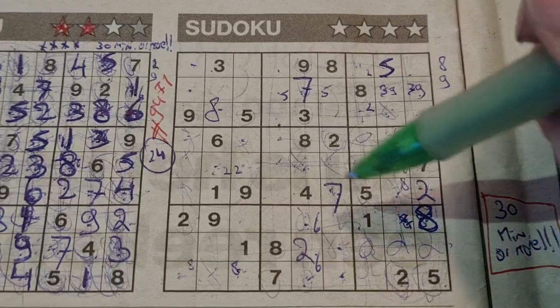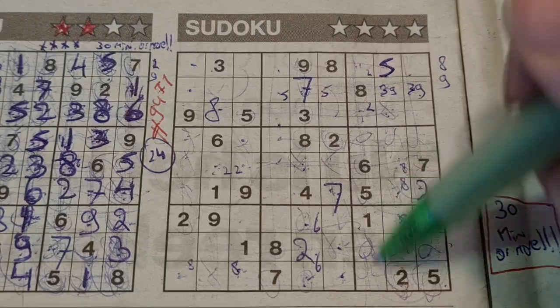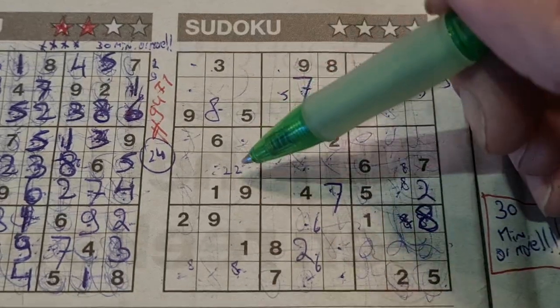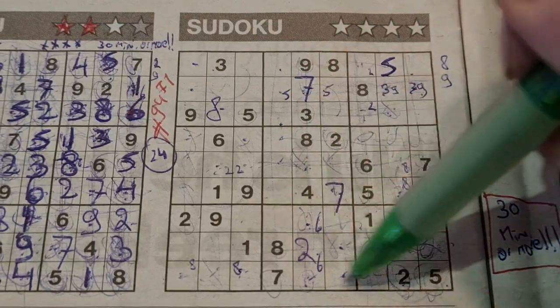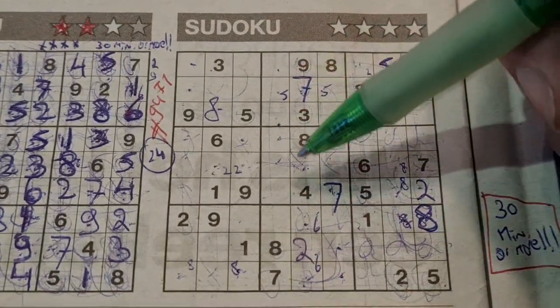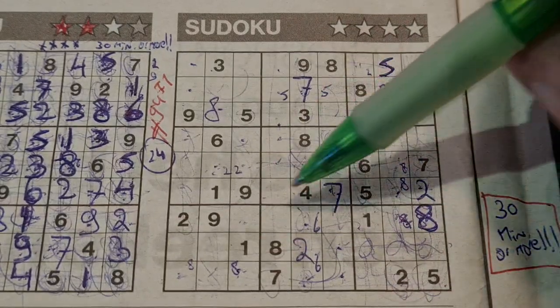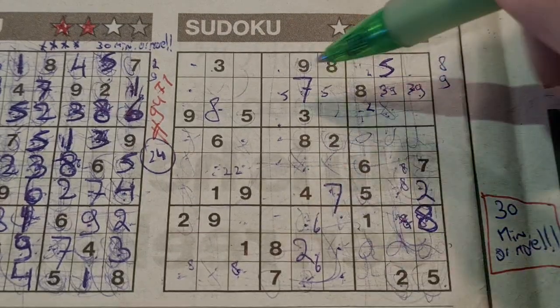8, 2. Need a 7 here. 6, 5, 6. Should be here. Need a 1 here. Need a 7 here or there. Need a 5. Well, 5.